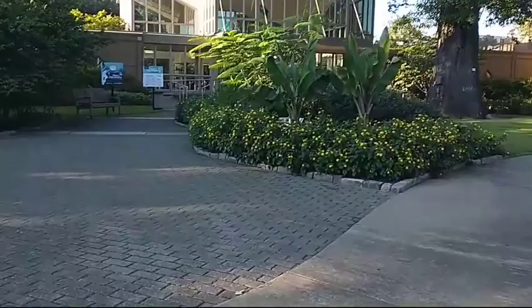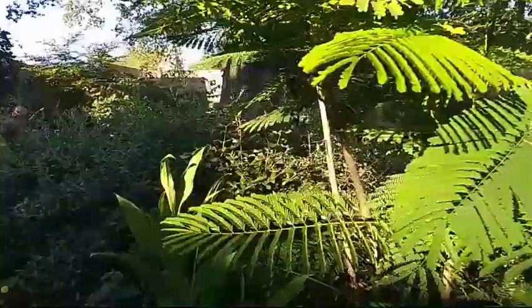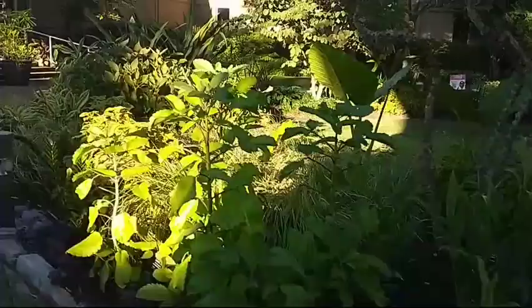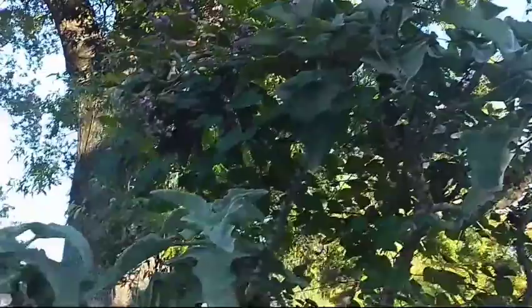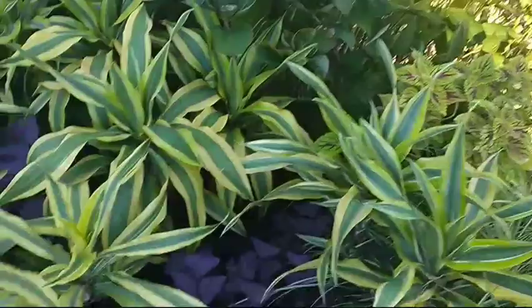Beautiful lantanas, banana plants. Gingers. Oh, that's pretty. It has beautiful purple flowers. Velvet leaf kalanchoe. Oh, that's real pretty. Celosia. No, that's coleus. I'm wrong. Beautiful oxalis, also known as shamrocks.